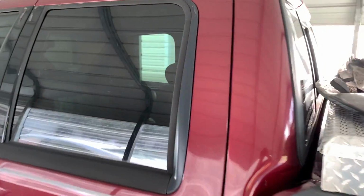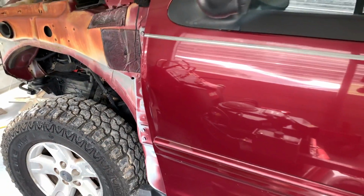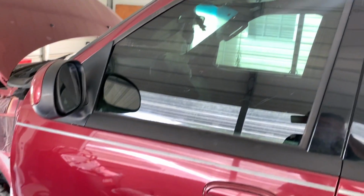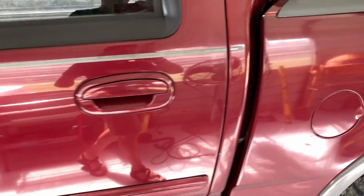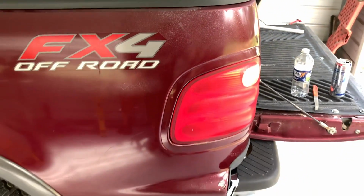Starting off on the better side of the truck, the driver's side is in pretty good shape. We do have this one damage on the driver door. I guess that was when the fender was pushed back and opening the door. But I'm pretty surprised on how well the paint cleaned up since the truck did sit for a couple years underneath some trees. It just took a couple of washes and it's in pretty good shape. There's not that many dents or scratches that I see on this side. There's some sun fading going on right over here, but that's pretty much expected.